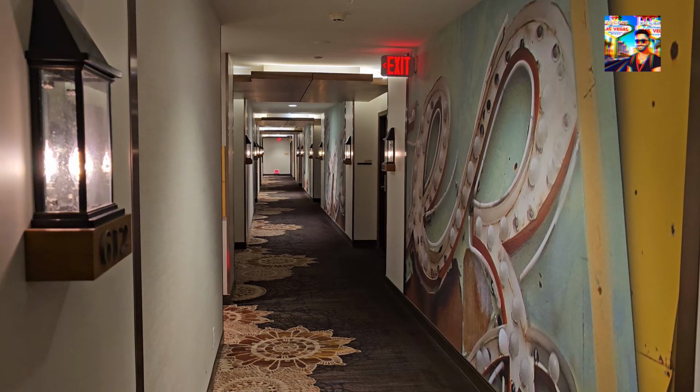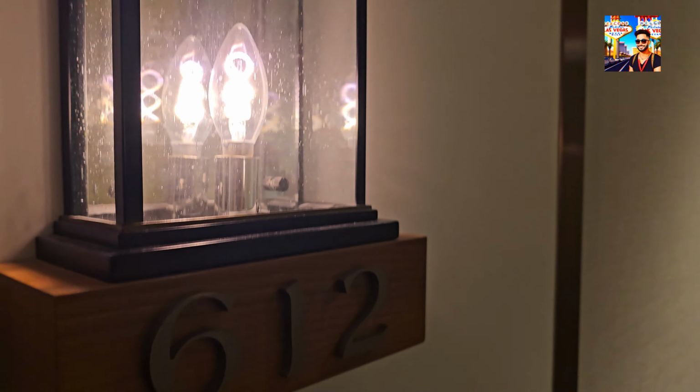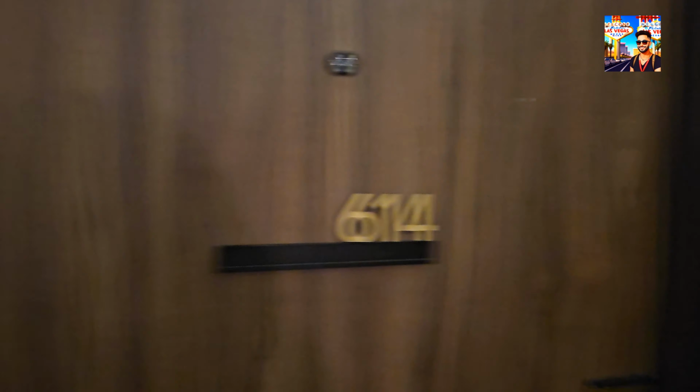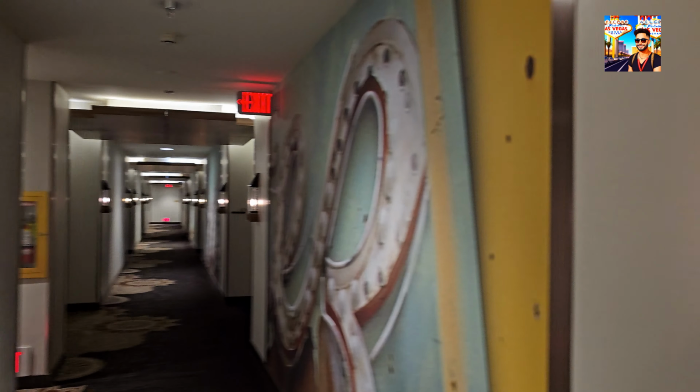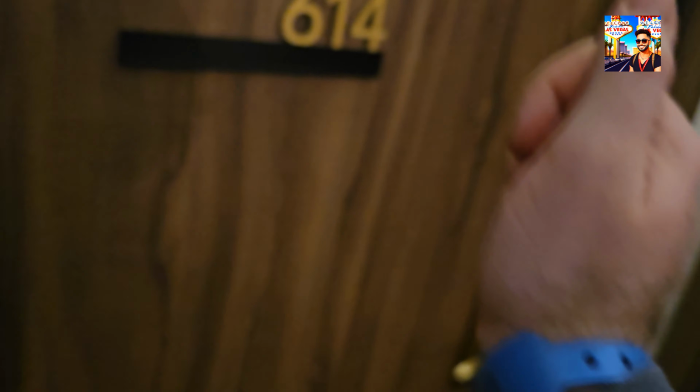Cortez on the sixth floor. First of all, look at these signs. I don't have one, but all the other rooms do. It's just the little touches, you know. Anyway, this is your room key.